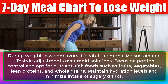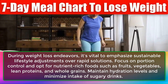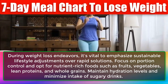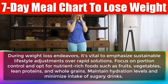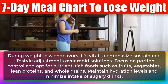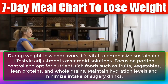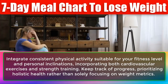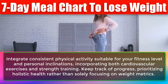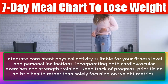During weight loss endeavors, it's vital to emphasize sustainable lifestyle adjustments over rapid solutions. Focus on portion control and opt for nutrient-rich foods such as fruits, vegetables, lean proteins, and whole grains. Maintain hydration levels and minimize intake of sugary drinks. Integrate consistent physical activity suitable for your fitness level and personal inclinations, incorporating both cardiovascular exercises and strength training.